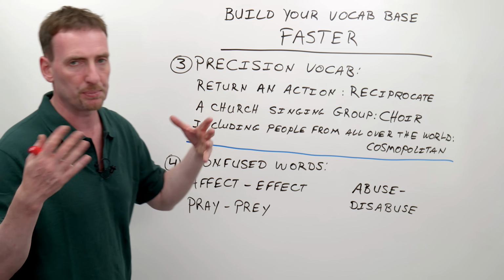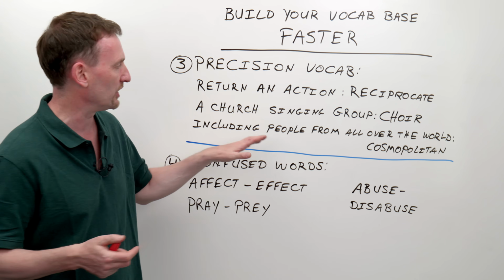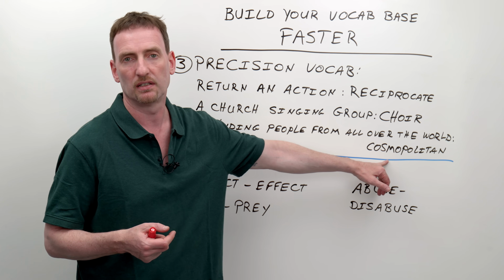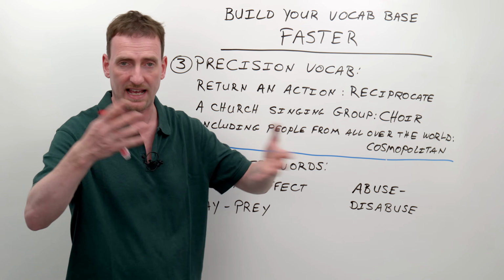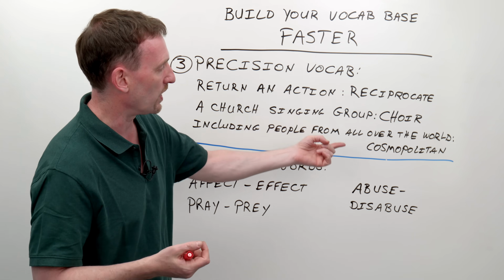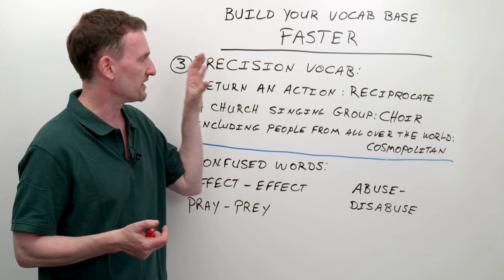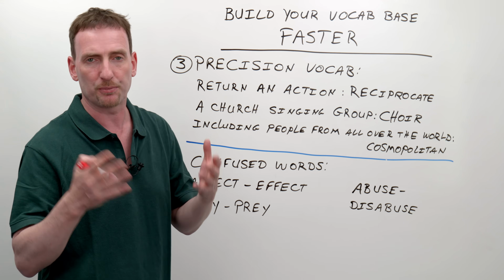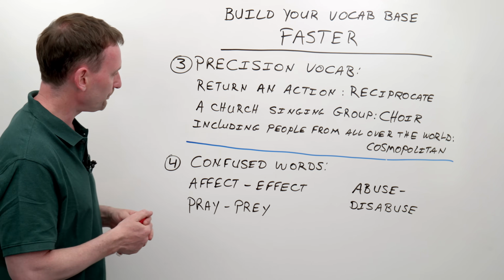If you're talking about a place or an event that includes people from all over the world, you could just say cosmopolitan. That's what cosmopolitan means. It reflects people and cultures from everywhere. So one word instead of all of these other words. So that's precision vocabulary. Make a list of these words that help you eliminate other words.